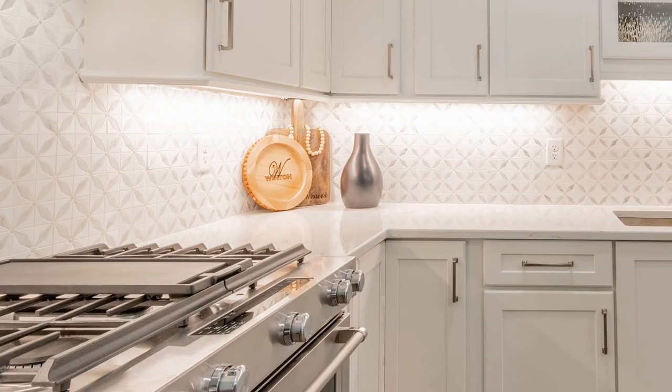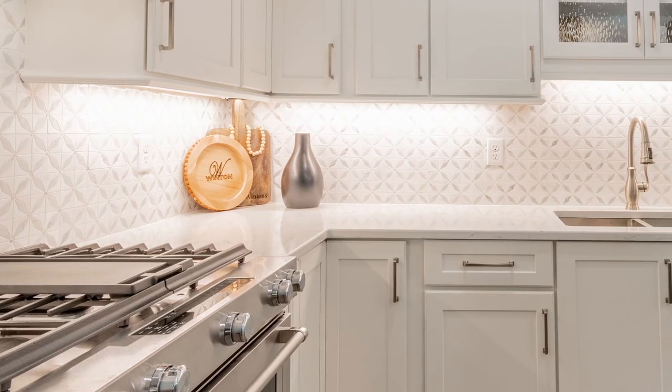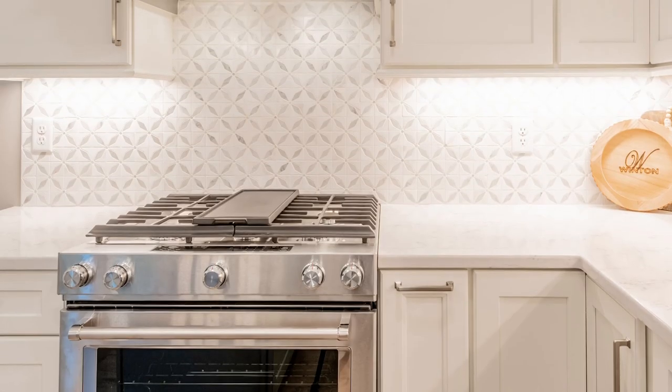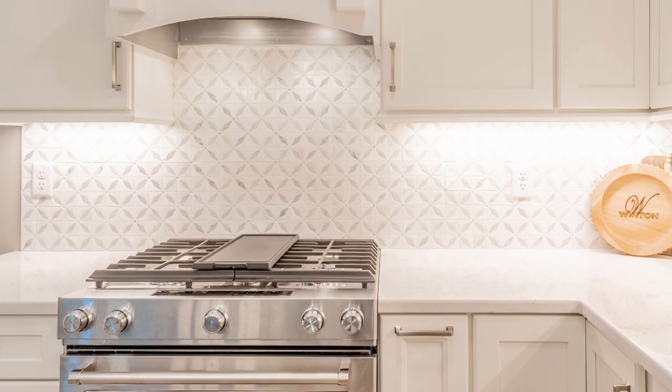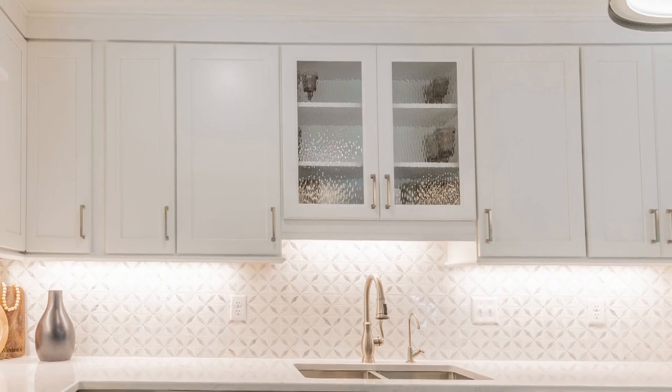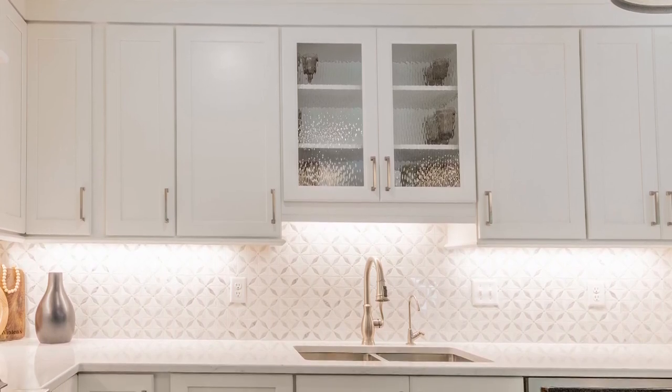The new marble backsplash is an ode to the old wallpaper pattern, which the client still loved, giving her the ability to keep the pattern without compromising on style. The old electric range was swapped out for a new gas range with a stylish hood vent. Two water glass doors appear above the sink for an open feel.